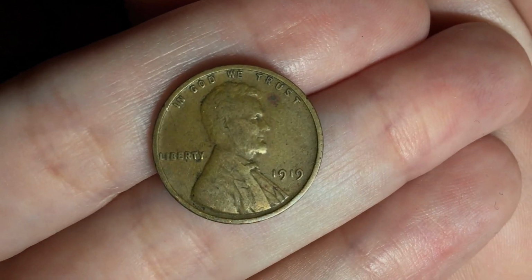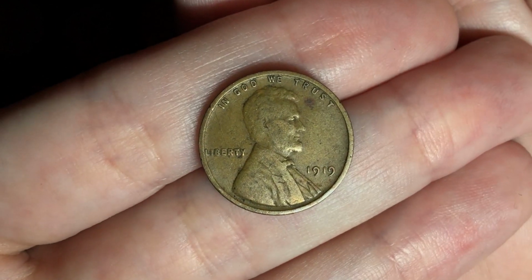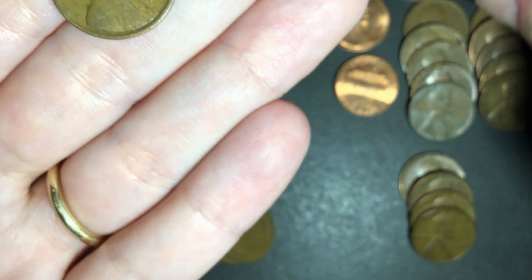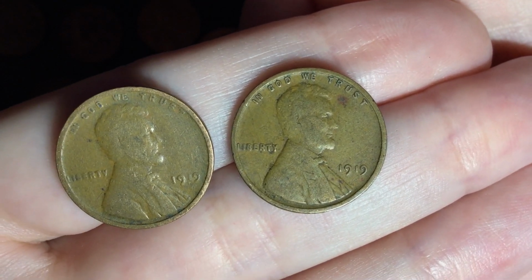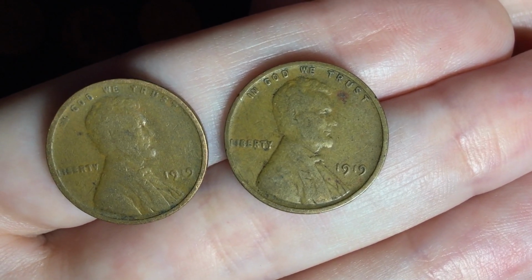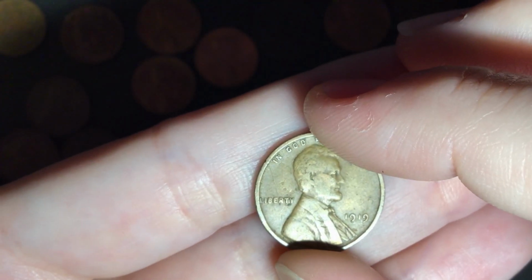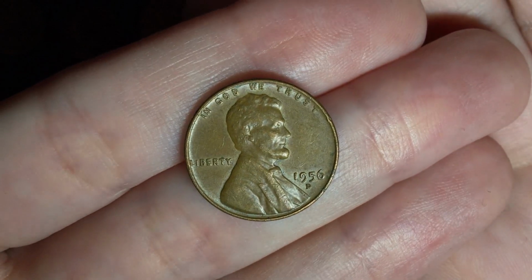Oh my goodness. Another 1919. Two in one box. That's, oh my goodness, it's two. Here's the other one. We got twins. How cool is that? Two that are 101 years old. That's amazing. Wow. 56D.